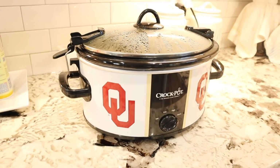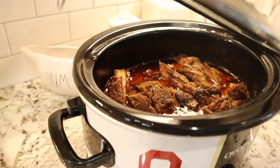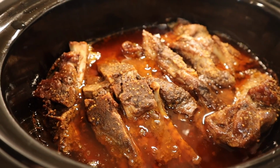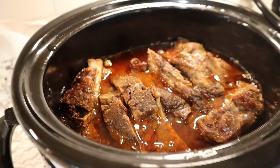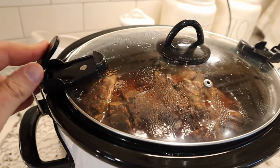We're gonna go outside in just a second, but I want to show you guys something I'm cooking here. And of course, it is gonna taste a lot better because it is in this awesome OU Sooners crock pot. But I'm trying something different here, and I am just cooking some pork ribs in the crock pot. Got some barbecue sauce and a little water, some spices in there. It's coming out great. Smells great anyway, and everything's falling right off the bone.